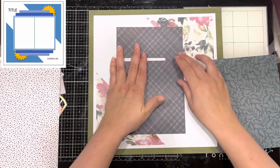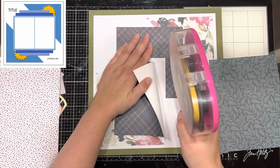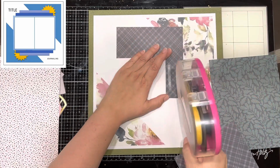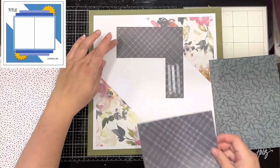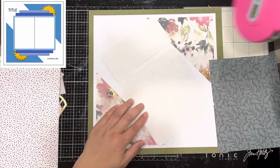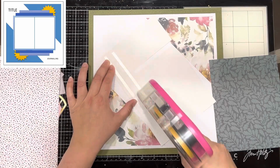Now, I am only creating 2 clusters as per the sketch. So one in the top right and one in the bottom left, kind of where the diagonal pieces of pattern paper are. So I follow that pretty well. It was weird only doing 2 clusters, but I did it.